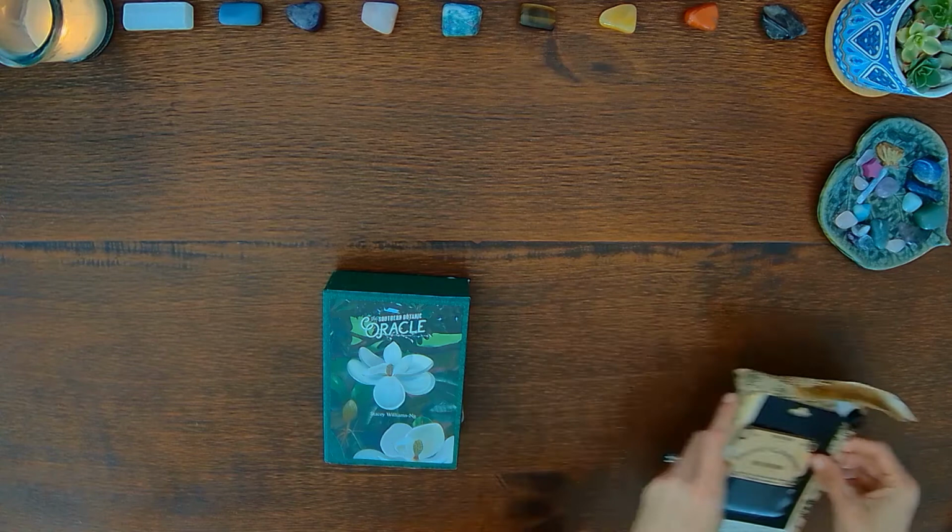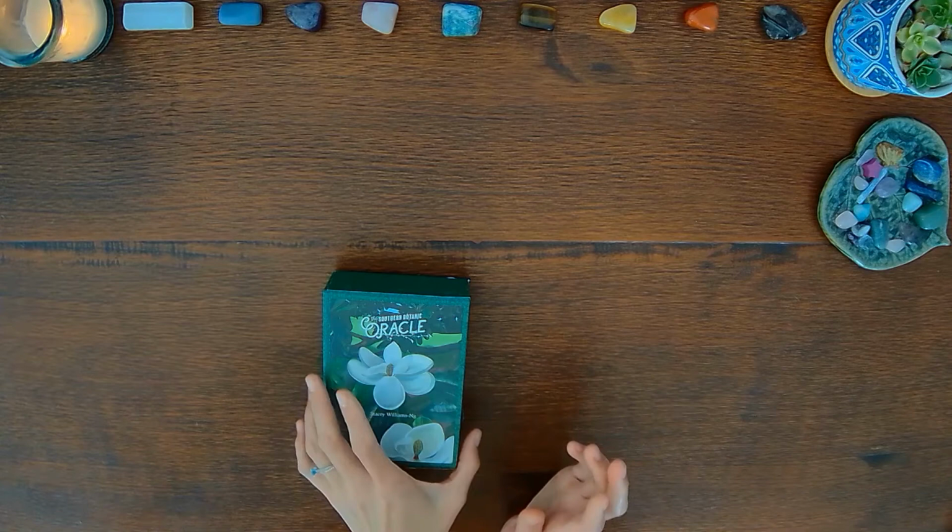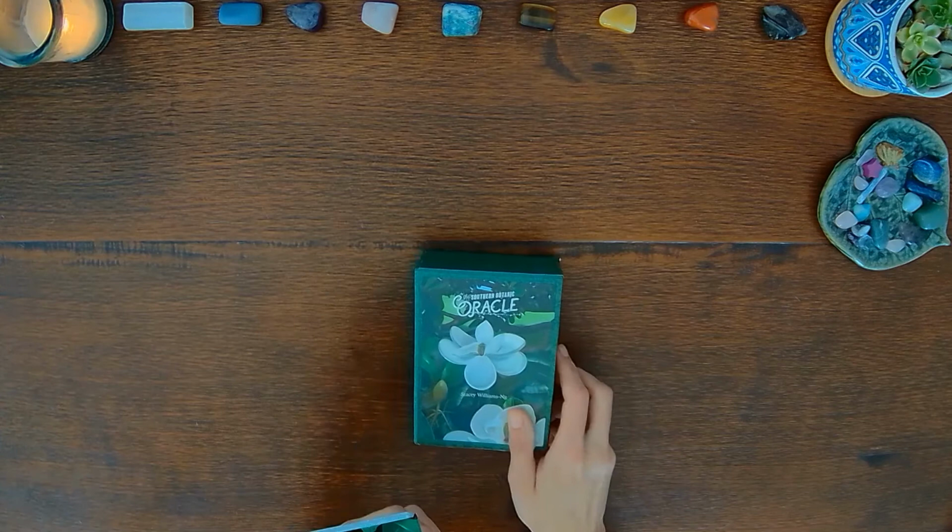So not every backer will get that. I was one of the initial 125 because I backed the first deck, the Southern Gothic Oracle.